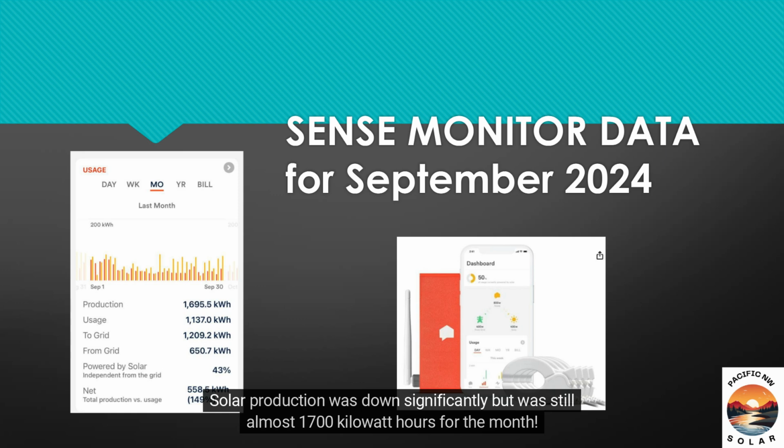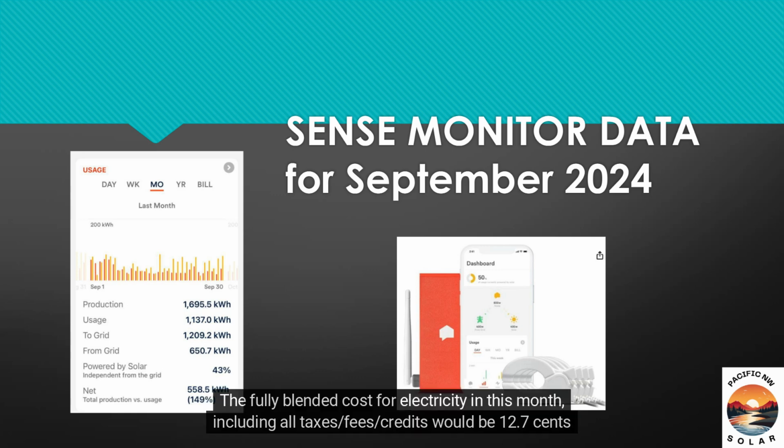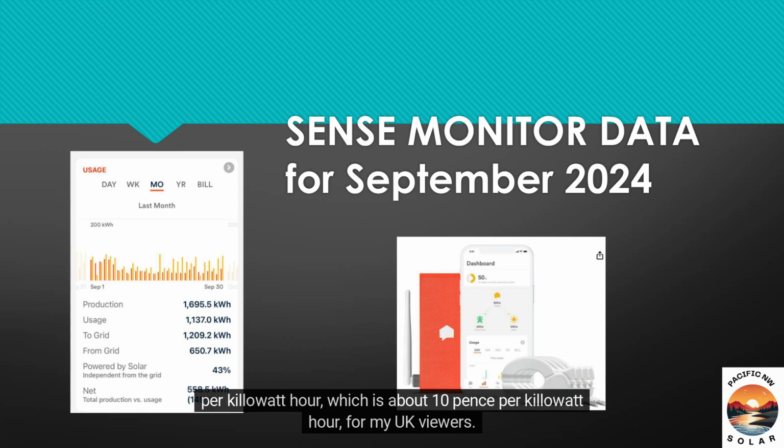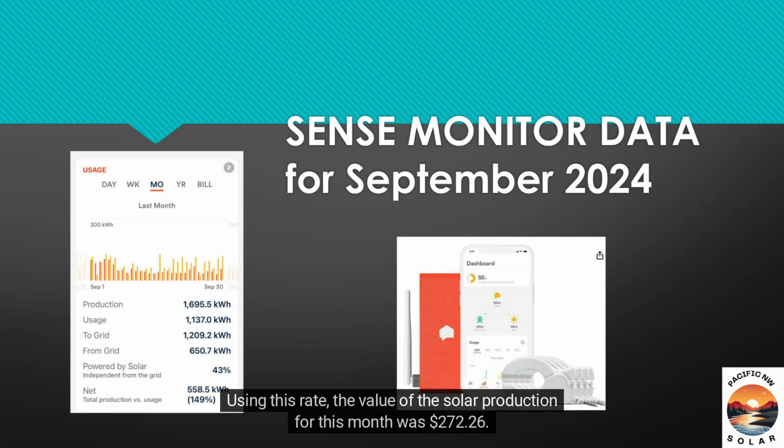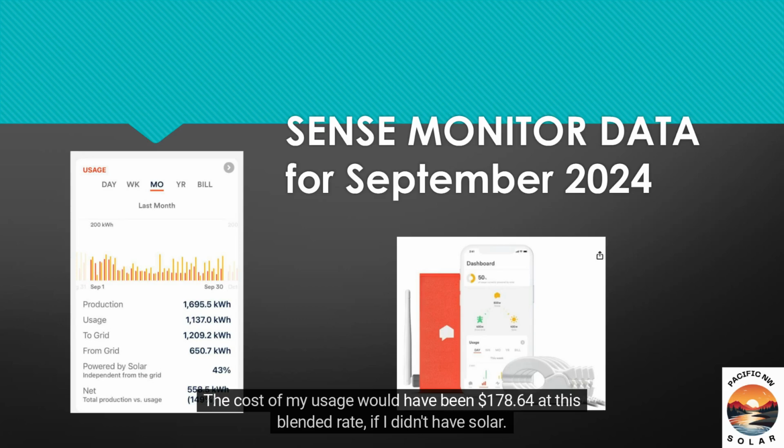Solar production was down significantly but was still almost 1,700 kilowatt hours for the month. The fully blended cost for electricity in this month, including all taxes/fees/credits, would be 12.7 cents per kilowatt hour, which is about 10 pence per kilowatt hour, for my UK viewers. Using this rate, the value of the solar production for this month was $272.26. The cost of my usage would have been $178.64 at this blended rate, if I didn't have solar.